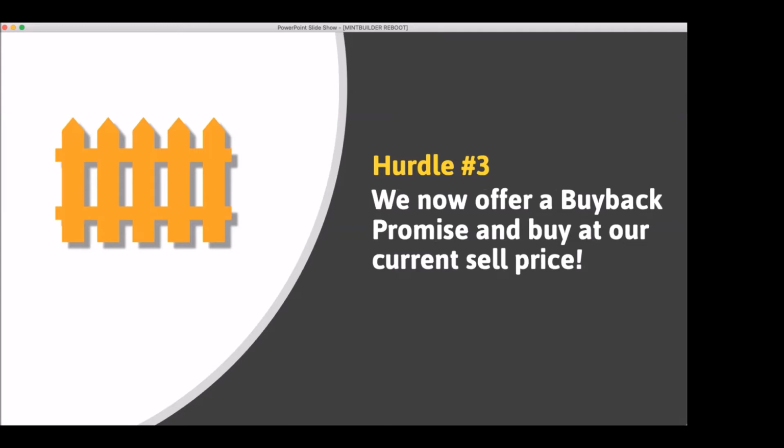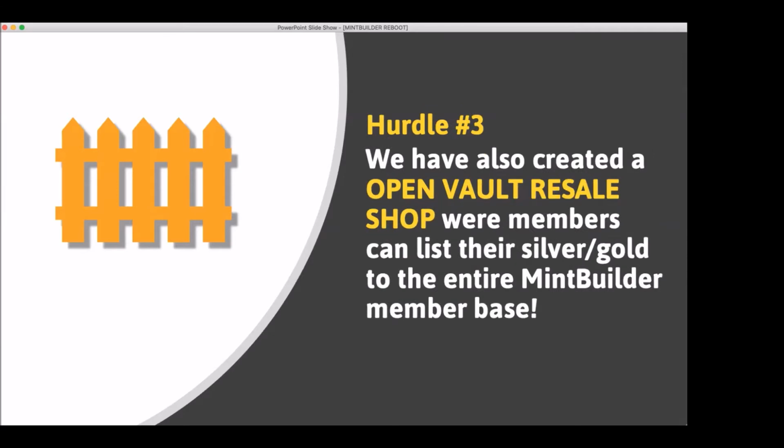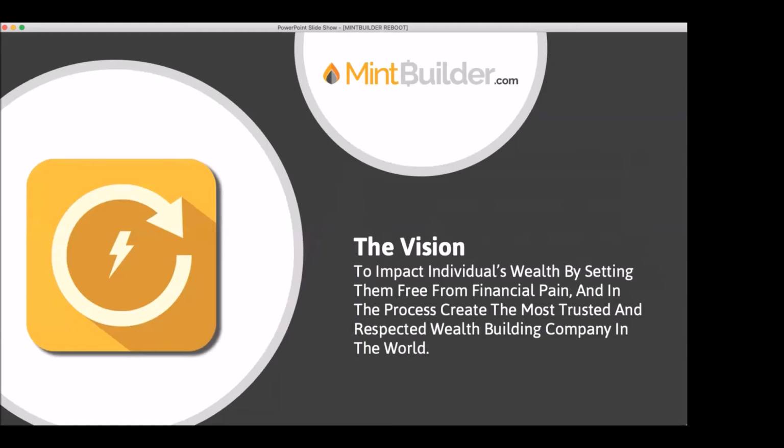Let's say you go in and one of those coins I was showing you earlier, say that Morgan coin we were selling for $117, and they say, oh, I just need the cash. And let's say we're still selling for 117. They sell it back to us, and we'll pay them the full price that they paid for it, 117. Also, we're offering something even more tremendous. This is revolutionary. I'm going to show you when we get on there. It's called the Open Vault, and I'm going to talk to you more about it in a second.